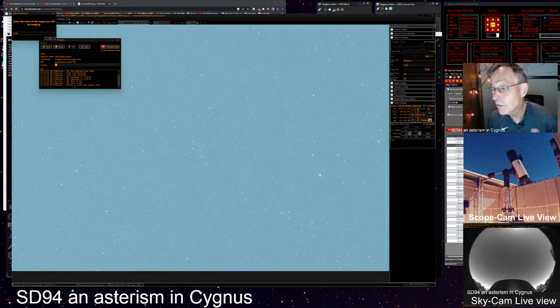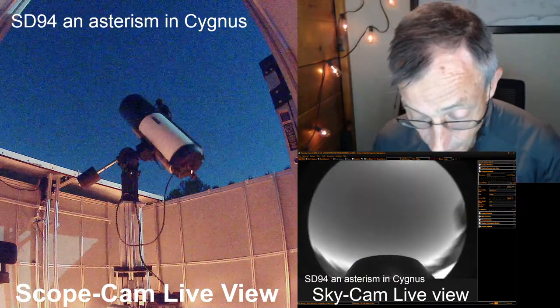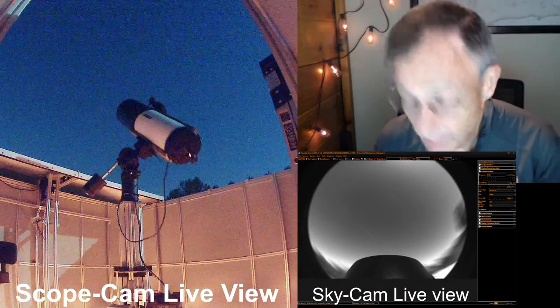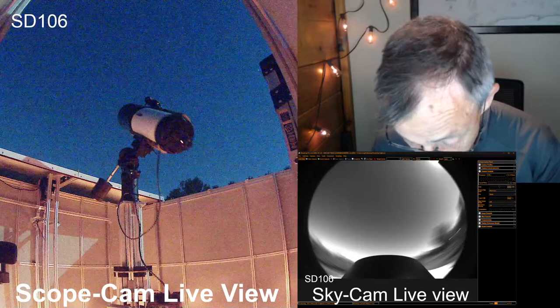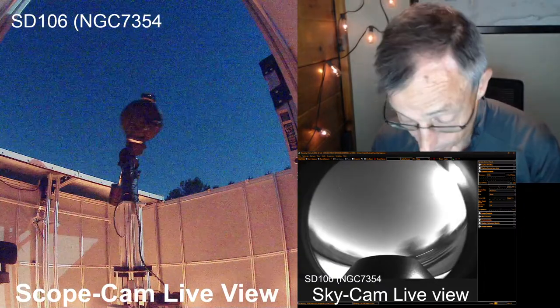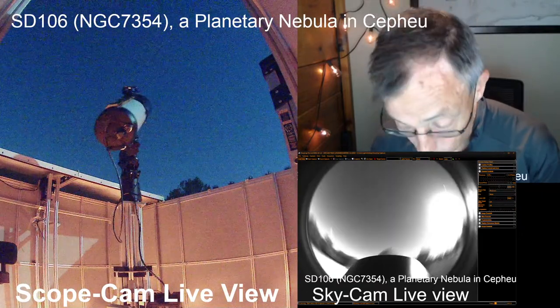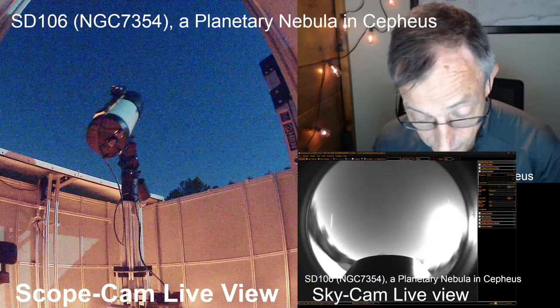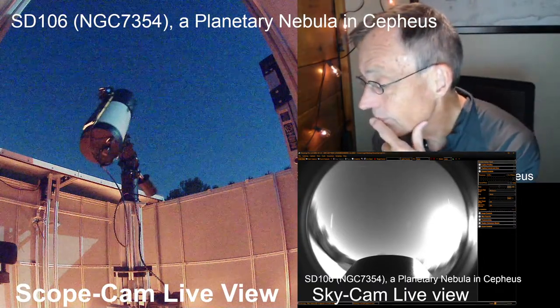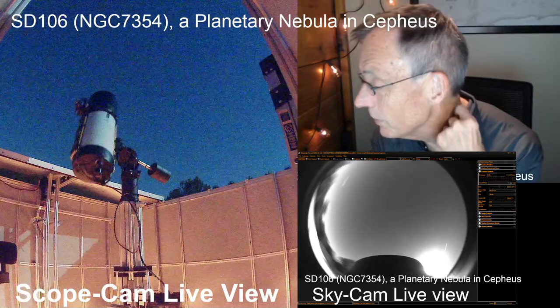Let's refresh our list. Here's another planetary nebula. Let's catch that. It's NGC 7354, SD 106. NGC 7354, a planetary nebula in Cepheus, I think is what that is. He's discovered a few of these, almost enough to call them the O'Merisms.